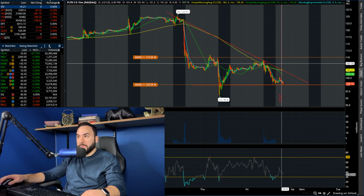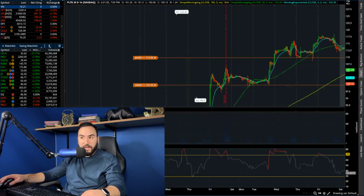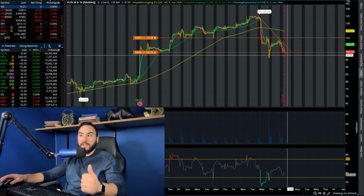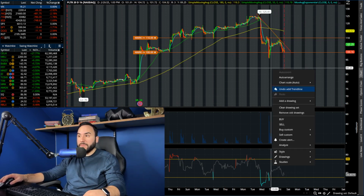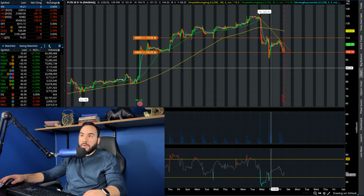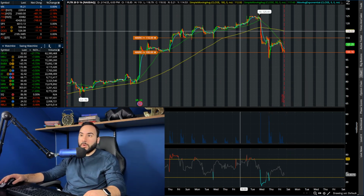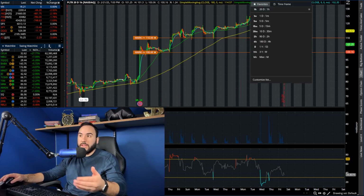Do you guys see it on this 15-minute? I mean, it's definitely there. And on this 1 hour chart, we still have a death cross. We're under both moving averages, which shows the bears are in charge in the very short term. There could be more downside potentially is what that shows.